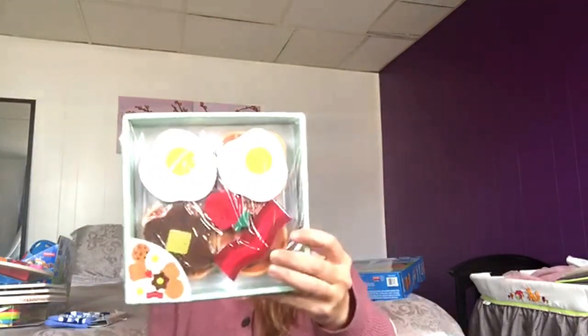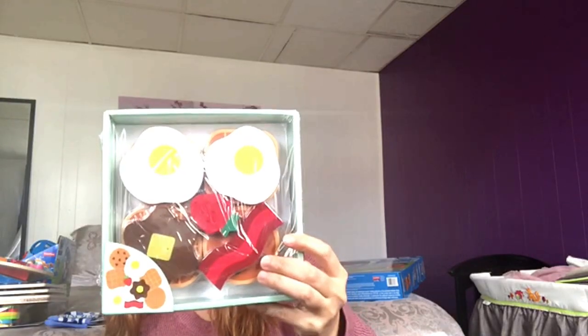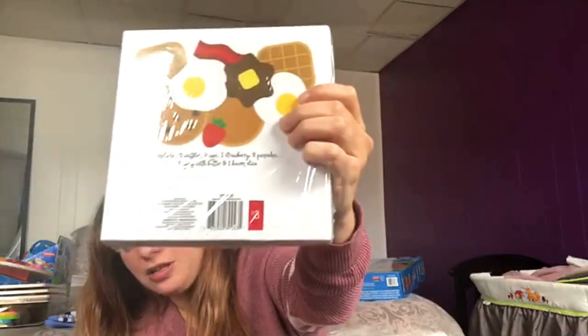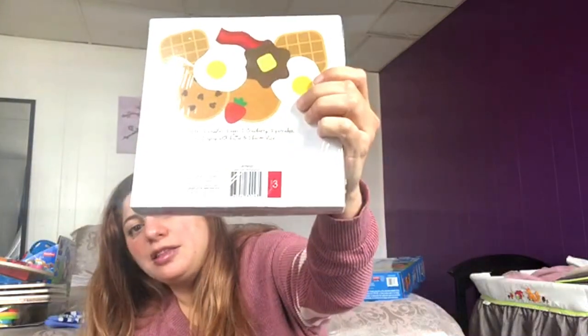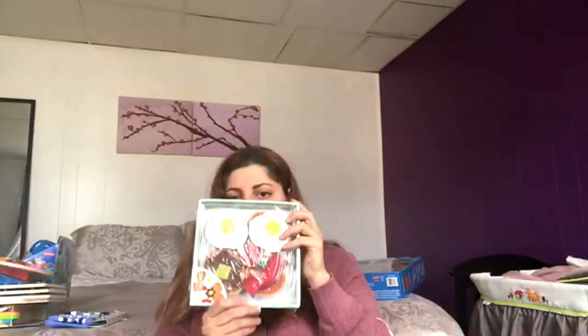And then at Target, I got these little breakfast sets. They're not magnetic, but they are wooden. She has a little kitchen, and you guys won't believe this. They were at the dollar spot at Target for $3. Can't wait to use these and play with them.